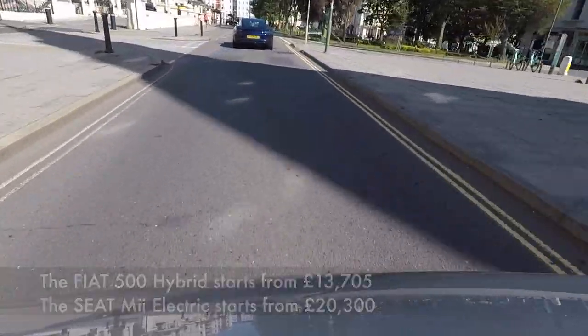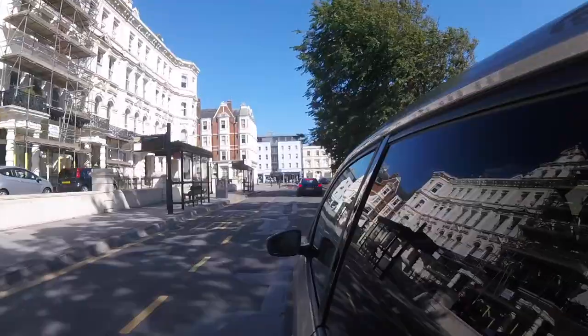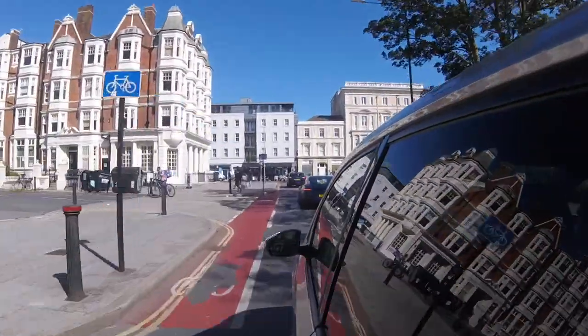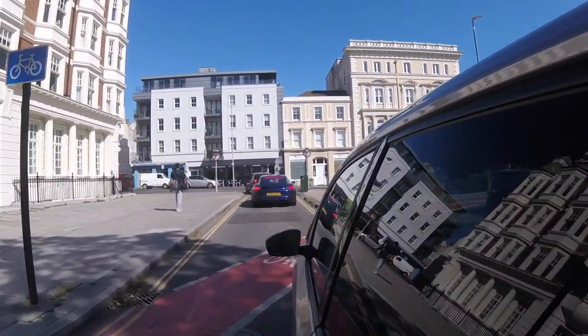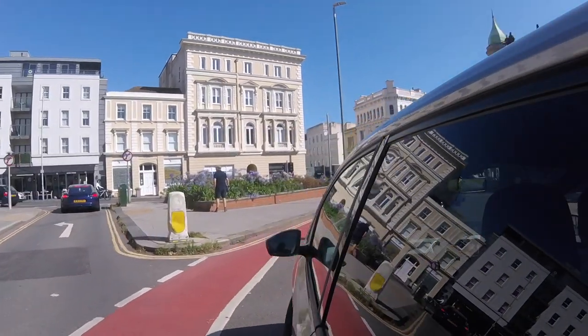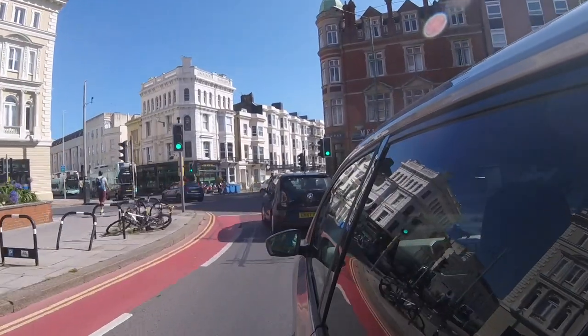So I'm going to go through this lovely part of Brighton. I'll tell you what, I haven't been to Brighton in ages and none of it is familiar to me. And that's what scares me. I'm truly shaking in my pants. I really am, because I don't know where I'm going. So I can't do a right turn there. Oh no, what am I doing? Oh, I can go down there. I'm gonna go down here. Oh, I can go there.